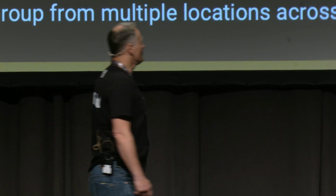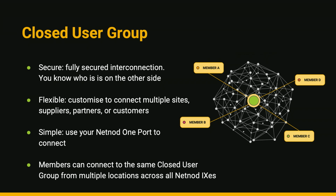You can also do the closed user group. And for me, who's been in this business for a while, closed user group is a fancy way of saying private VLAN. And the big difference is that you can also have a lot of different entities connecting to the same user group. And also the one who, so to say, owns the closed user group can then administer it and add and remove other organizations as they see fit. And of course use this through your Netnod One Port.